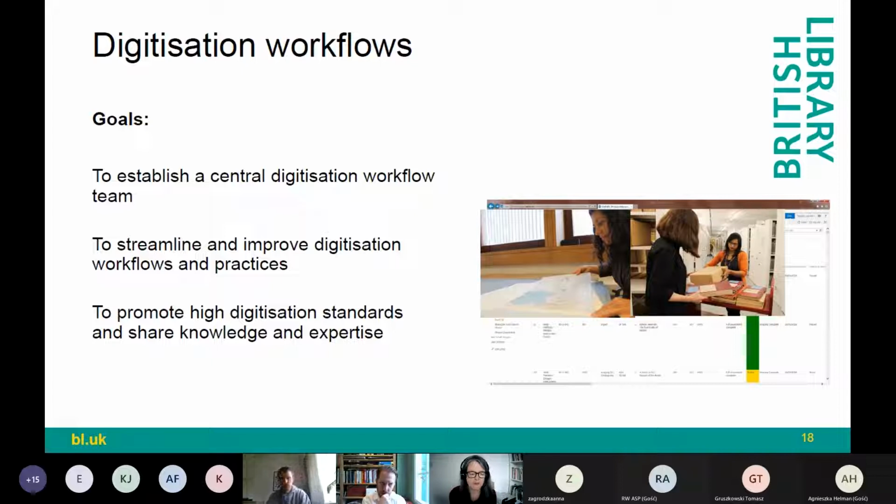So we went about that by recruiting a team to lead on digitization in the library, we called them the digitization workflow team. And the team currently consists of a workflow manager, three workflow officers, and three support officers. And between them, they now oversee the process of digitization right from the beginning of the workflow to the end of the workflow.